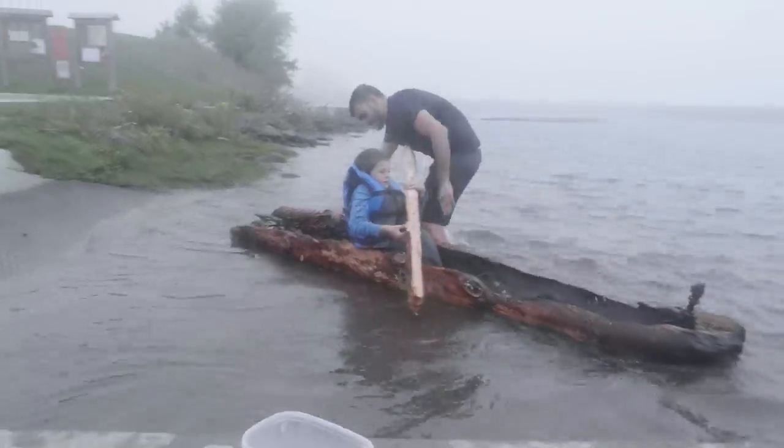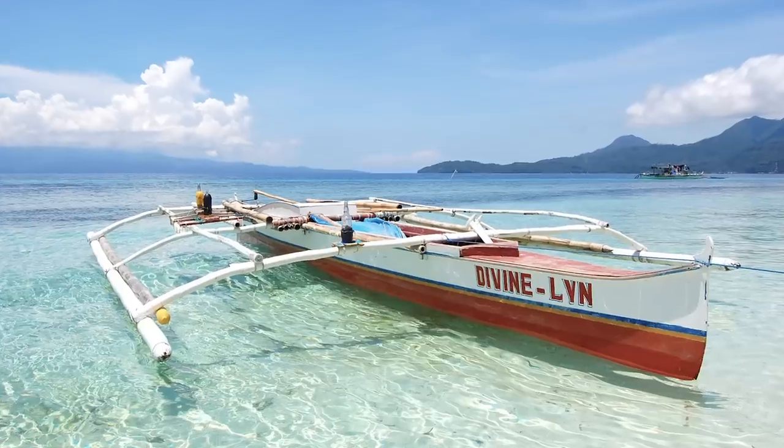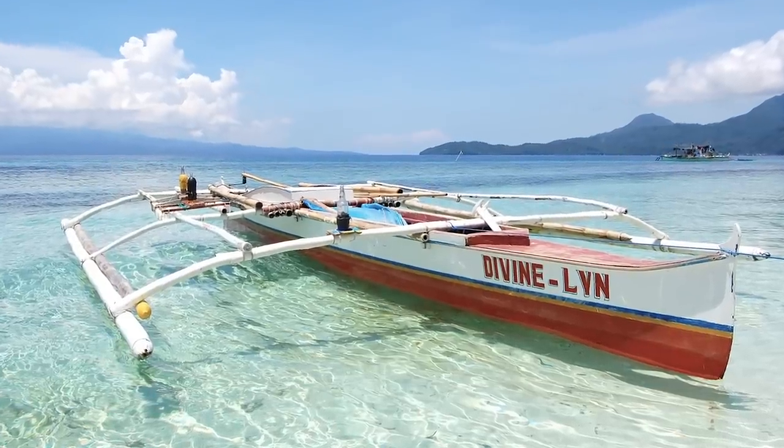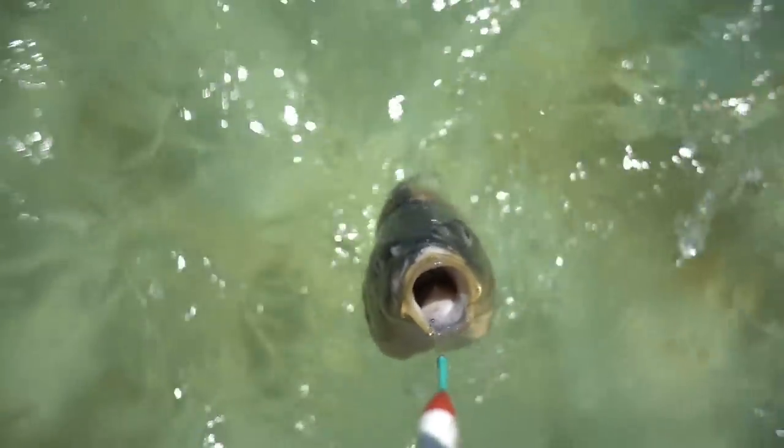So in an upcoming video, I'll be making further improvements to make it more seaworthy for someone of my size, adding some outriggers for better stability, as well as thinning the walls further so that it's lighter and rides higher in the water, and some additional patching and sealing of the wood with pine pitch. Then I should hopefully be able to utilize this boat with another technology, fishing.